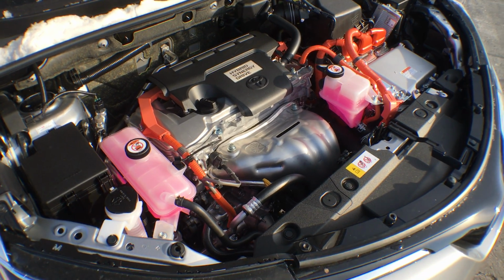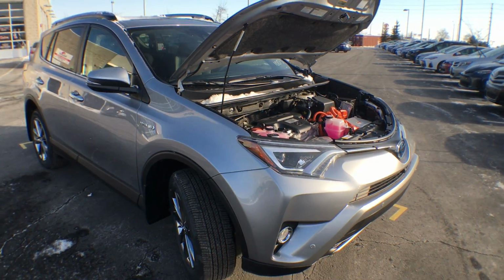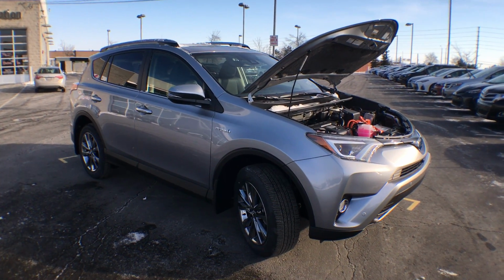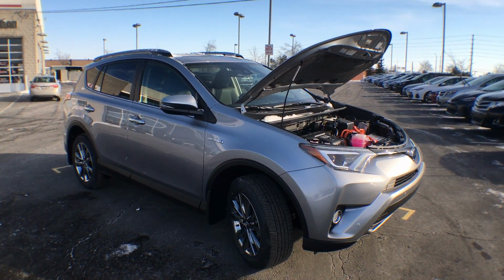Now keep in mind, my friends, that this is an SUV, so that to me is just absolutely out of this world. So there you have it. It was my absolute pleasure to introduce you to the brand new, beautiful, safe and reliable RAV4 Hybrid Limited.